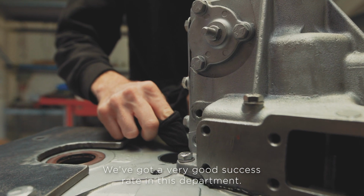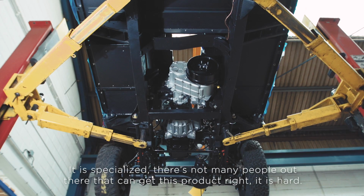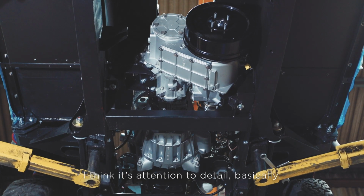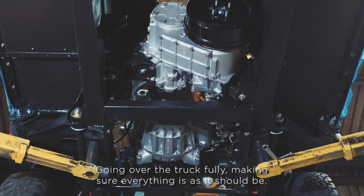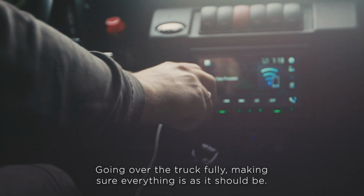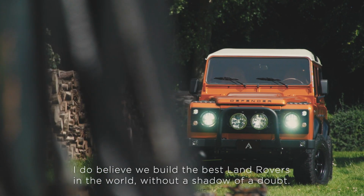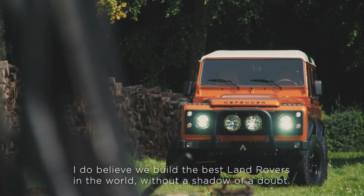Very good success rate in this department. It is specialised and there's not many people out there who can get this product right. It is hard. I think it's attention to detail, basically. Going over that truck fully, making sure everything is as it should be. We take a lot of heart into what we do. I do believe we build the best Land Rovers in the world, without a shadow of a doubt.